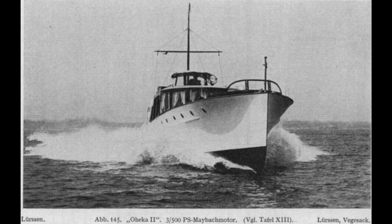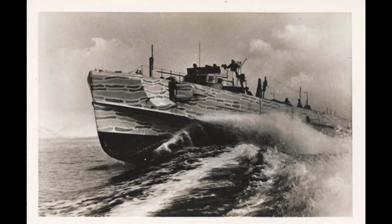Just 3 years later, Lürsen, the original builders of the Ohika, were given a contract by the Kriegsmarine. By this time the Germans didn't give two hoots about the Treaty of Versailles. The contract was to design an Ohika with a couple of torpedo tubes and a much faster top speed. Thus the S1 class of Schnellboot was born.